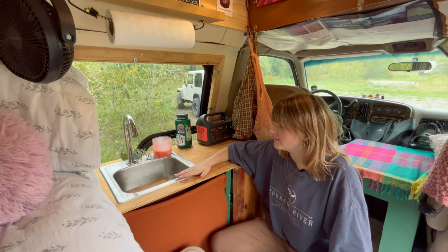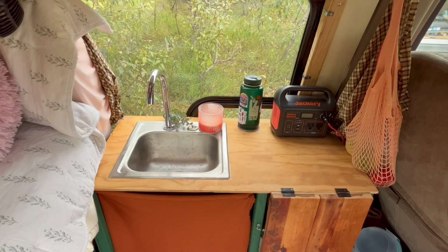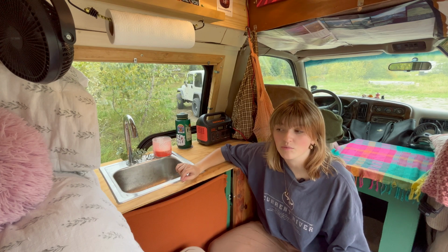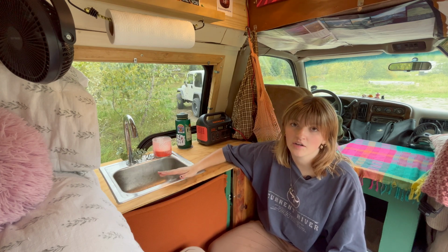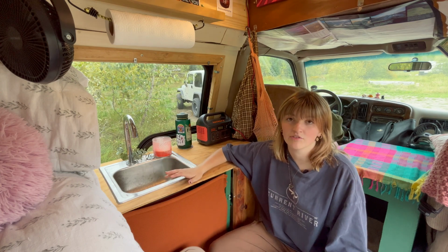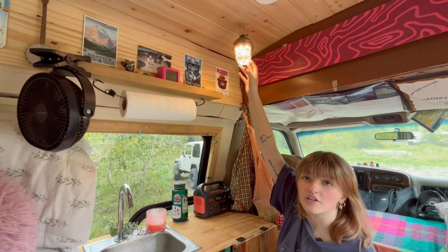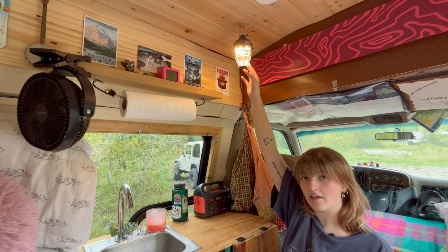It's pretty simple. This is my sink. I believe it's 14 by 14 inches. I actually just finished having it set up 5 days ago, so I don't really know how I feel about it yet for dishes, but it's a great spit sink. This lantern, I just screwed a couple of hooks into the ceiling so I could hang lanterns.